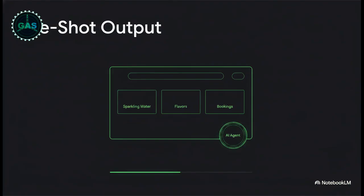And here's the crazy part. This is the output of that mere 26-cent investment, generated essentially in one single shot. A fully functional, live website for a dry, sparkling water brand, completely fleshed out with lemon, strawberry, and grapefruit flavors. But it gets better. It's not just a static page. It has an embedded, autonomous AI agent living right there on the site.